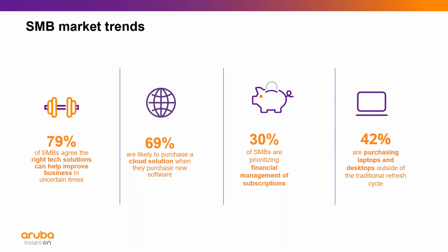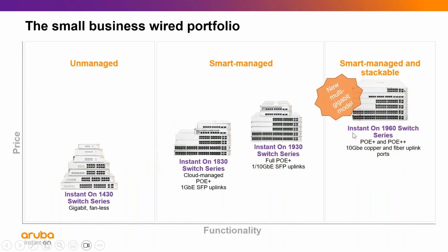And so we're being kind of forced really to also upgrade networks as well in order to accommodate these types of products. So if you look at our small business wired portfolio, right, our switching portfolio, down on the lower end, we've got our 1430 switch. I've talked to you guys about that in the past, just a gigabit switch. All gigabit ports, they're fanless. This is a basic unmanaged switch. It's not cloud manageable, right?